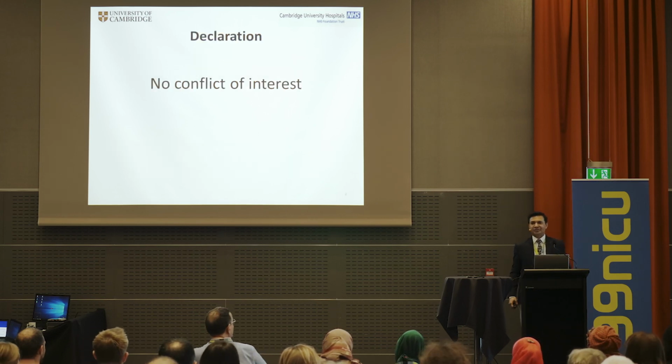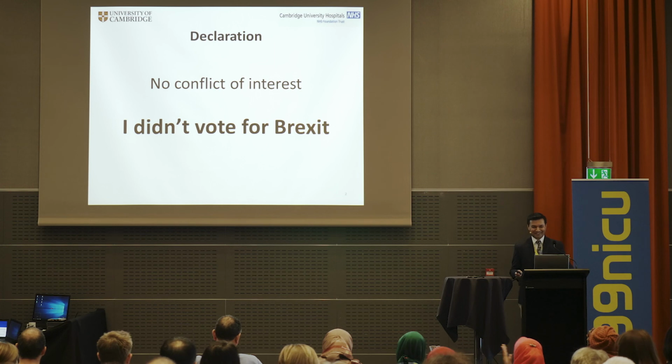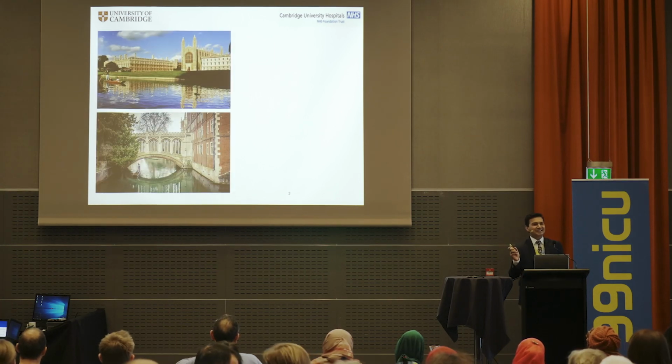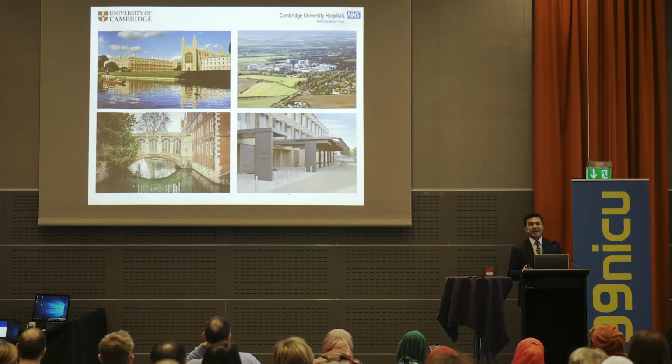I have no conflict of interest, although I can definitely declare I didn't vote for Brexit. Neither did my city, this is my city of Cambridge, where the Cambridge University is, and this is my hospital here. Even overall, as Cambridge, we didn't vote for Brexit either.